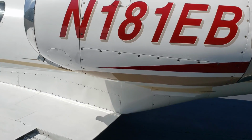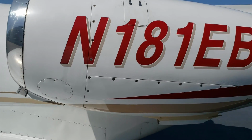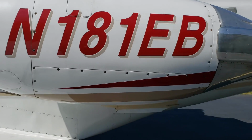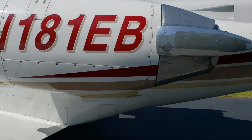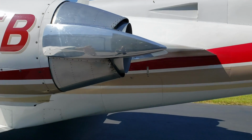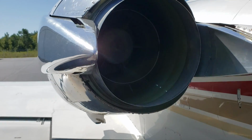And guys, turbine engine in here. JT15 is the model of the engine. Now these are older engines in terms of the model itself. They started making these in the 60s. You can obviously find newer, maybe more fuel efficient engines in the market today, but these do their job very well.